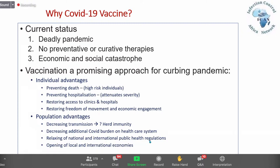You can start traveling again. Some of you who want to go and see your loved ones in various parts of the world will be allowed to do so. For example, my family is in the UK. I haven't seen them for two and a half to three years because South Africa is on the red list. And now, even though I've been vaccinated, I'm not sure that they would allow me to go. And most importantly, it's the opening of local and international economies.